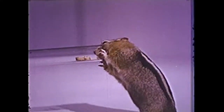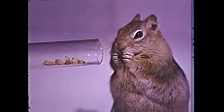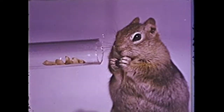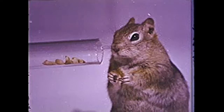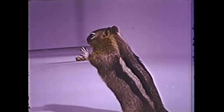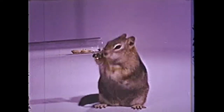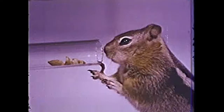He goes right to the tube and uses his tongue to reach them. He sees that the best way to get the nuts is from the open end of the tube. But now his tongue isn't long enough to reach those that are left, so he sniffs and licks and scratches. He tries to push his face into the tube, but still he can't get the peanuts that he can see.